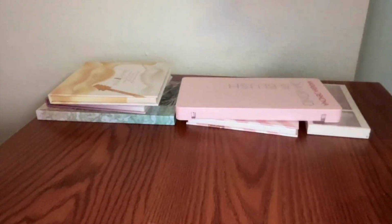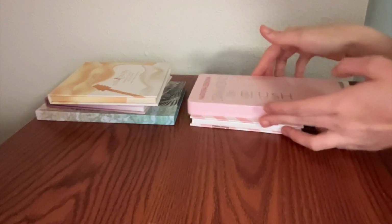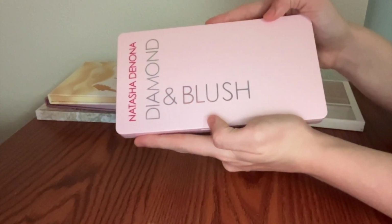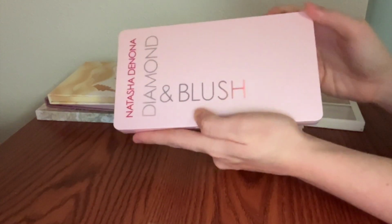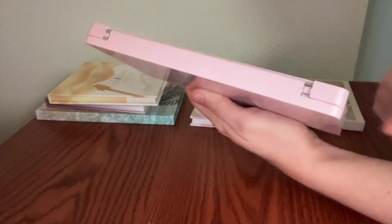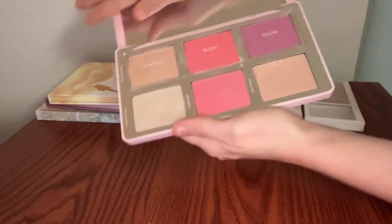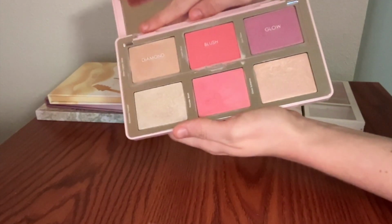Point is, this is great. This should have been buku bucks, but it was not. I think I got this through BoxyCharm as well. It was like $18, I think. This is the Natasha Denona Diamond and Blush. The colorway is 01 Daria. It's very, very pretty. Sorry about the mirror. It's huge. There's really nothing I can do about it.